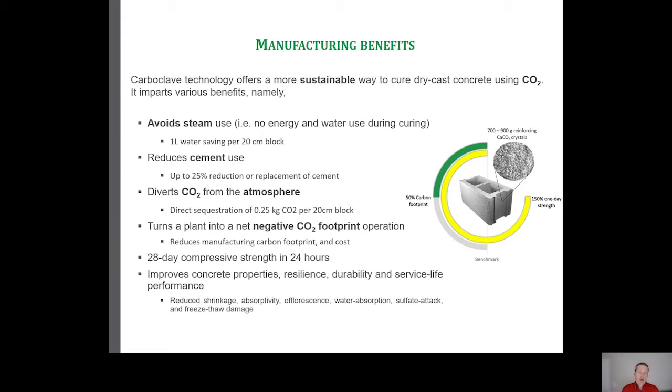28-day strength in 24 hours is obviously a huge thing, and it improves the concrete resiliency, the durability, and the service life performance, because as you'll see in a minute, it does help reduce those side effects because the CH is no longer there. It helps with the shrinkage of concrete, absorption, efflorescence potential, water absorption, sulfate attack, and things like freeze thaw that always tend to hurt concrete through its lifetime.